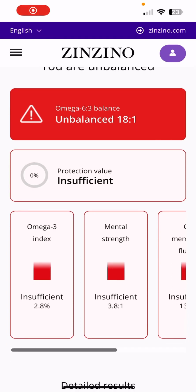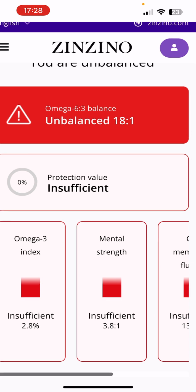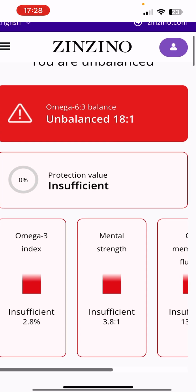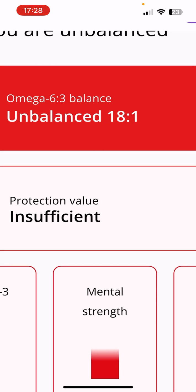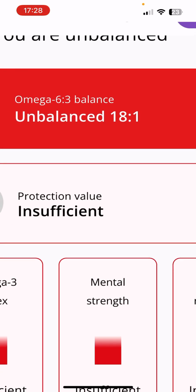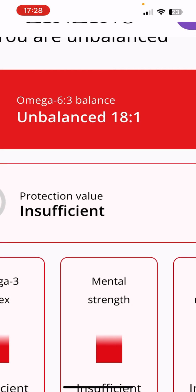Hiya, so I'm reading your balance test and we're looking at your omega-6 to 3 ratio. So at the top here it says 18 to 1. So we look at your pro-inflammatory fats compared to your anti-inflammatory fats. And this number here, 18 to 1, it should be at 3 to 1. So at the moment, this person's got 18 times more pro-inflammatory fats than anti-inflammatory fats.